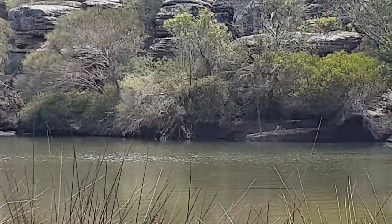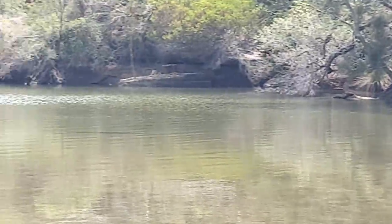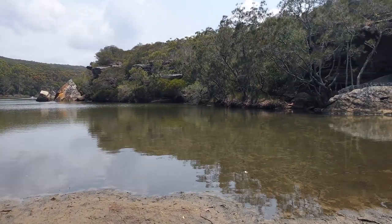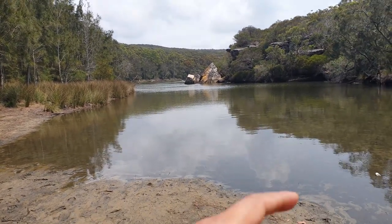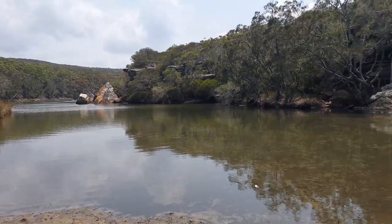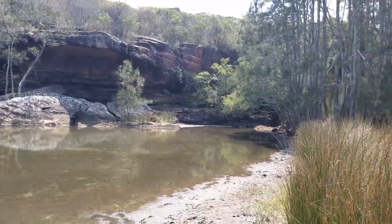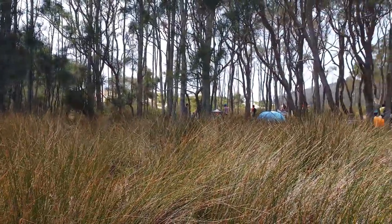So there's another lake inside. The water looks clear. So you can canoe all the way through. I'm not sure where they go, but yeah. So amazing place. There are so many families who come here as well.